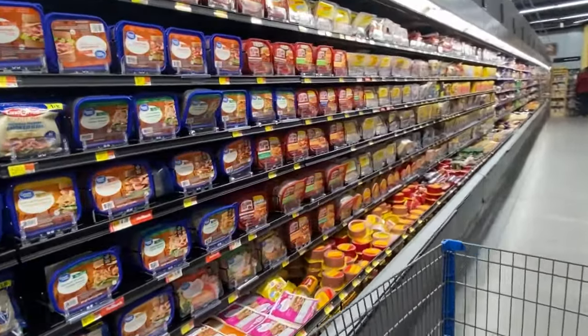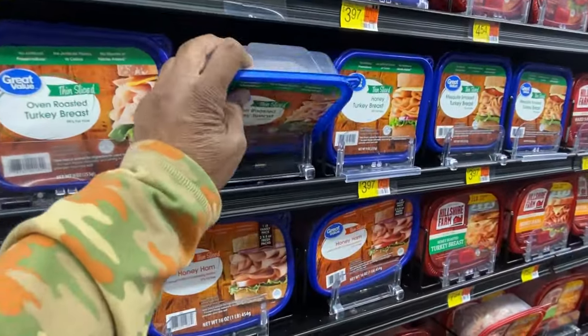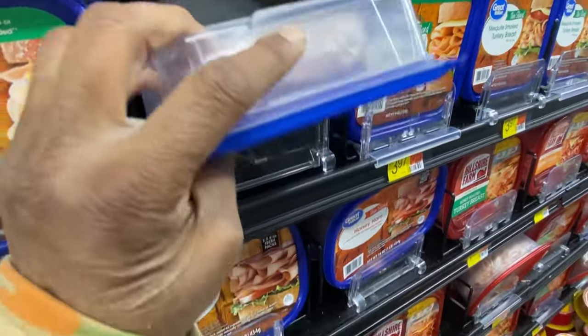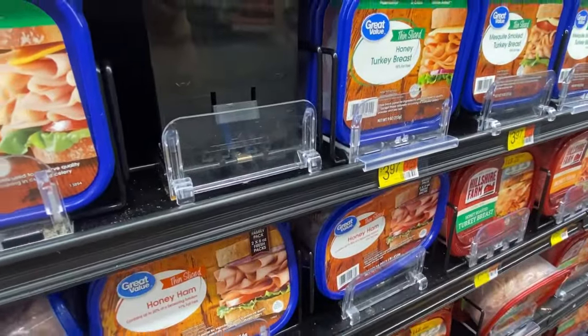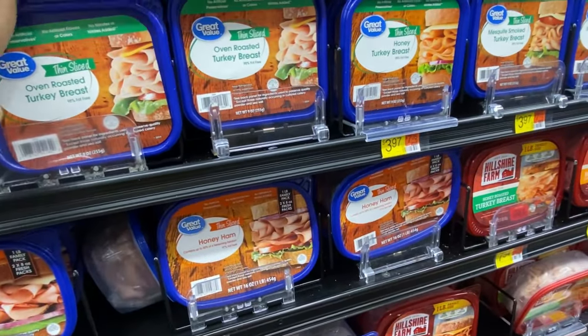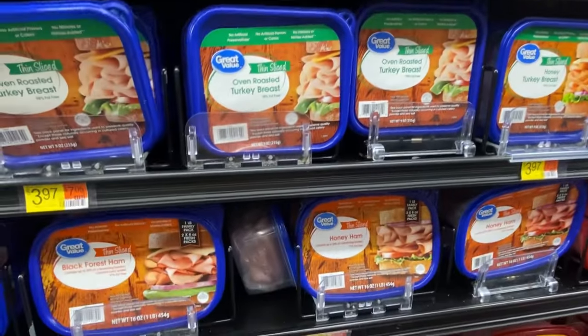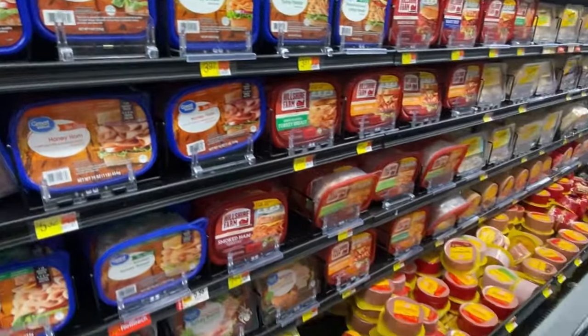Deli meats look very stocked in here, but let's make sure it's not front facing. Oh, look at that. Pull that one out and there's nothing there. Let's see, that one's got some. The rest of them, okay, just that one area.